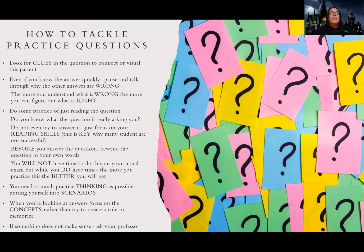So it's really great to take time when you have it while you're studying this last week to not even try to answer it, just read the question. Do you understand what it's really asking you? And try to rewrite it in your own words if you can, to make it make sense to you. I know on your actual exam, you won't have time to do this, but if you do take time to practice this, the better you're going to get at it.